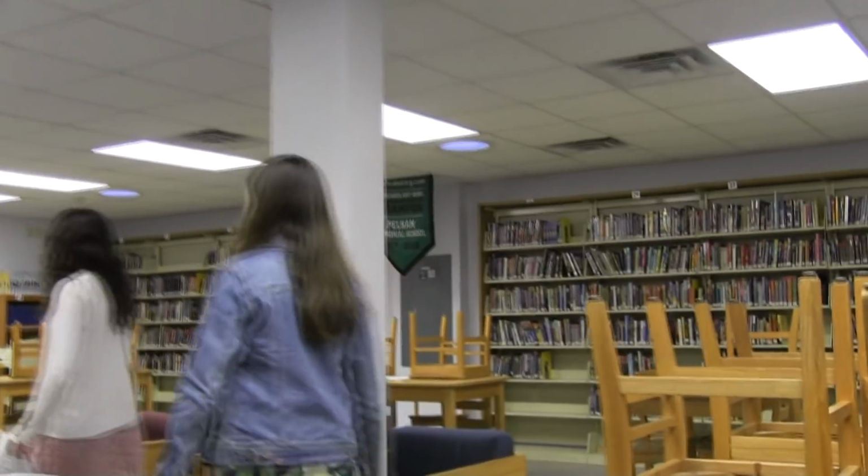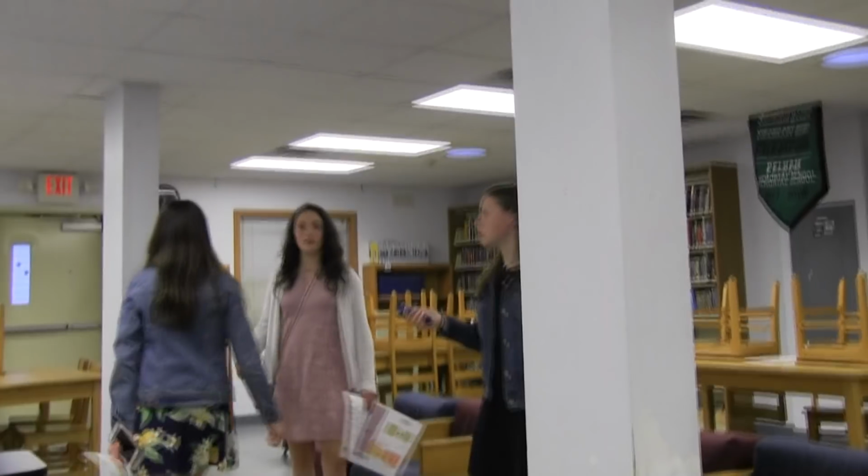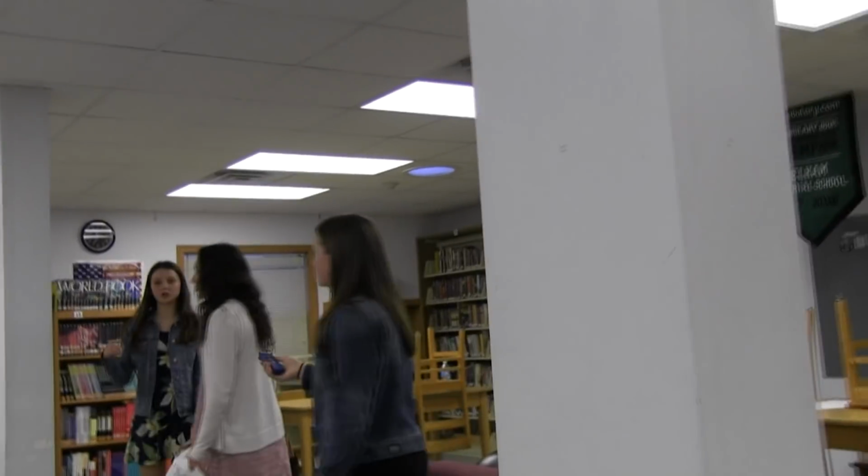There's a lot of seating in here. Yeah, but it'd be helpful to have more space for the books and everything. Yeah, because there are many books.